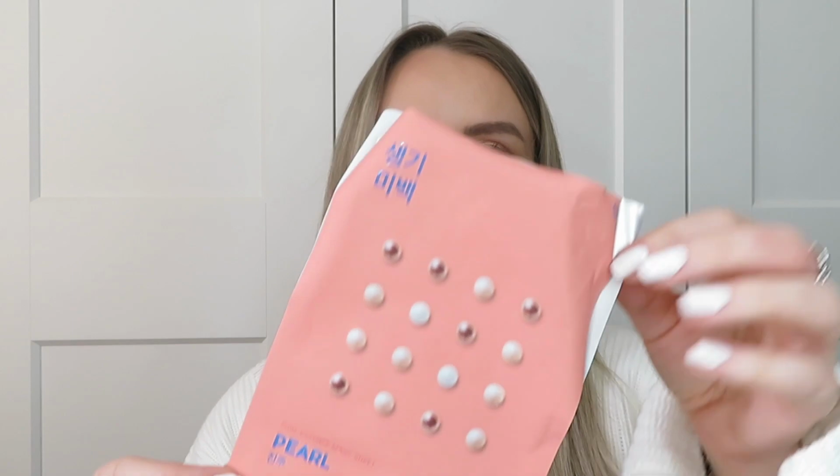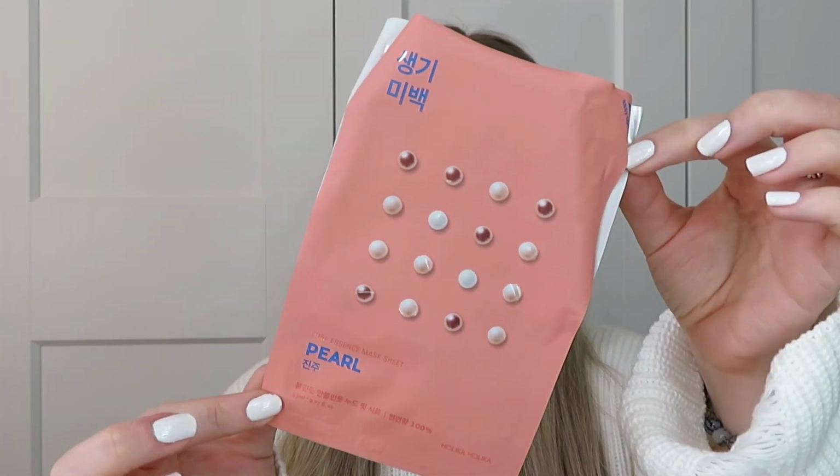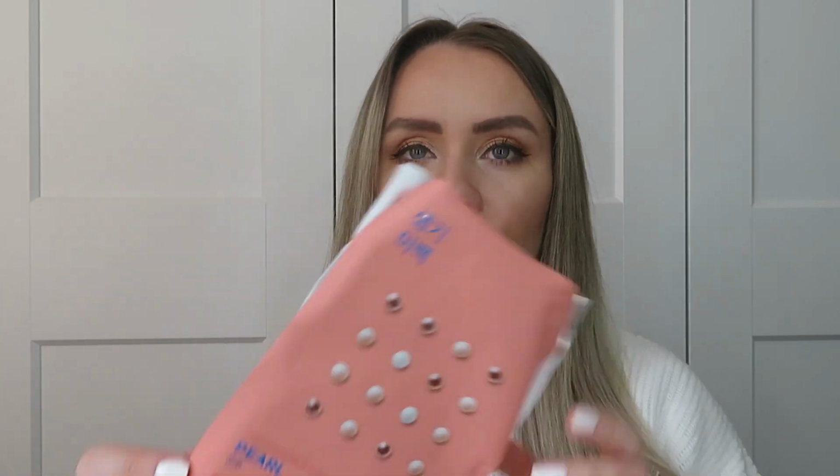So I've got this one here. This is a Korean skincare one. This one is from Holika Holika. This was in a glossy box I believe. This is a Pure Essence Mask Sheet in Pearl.